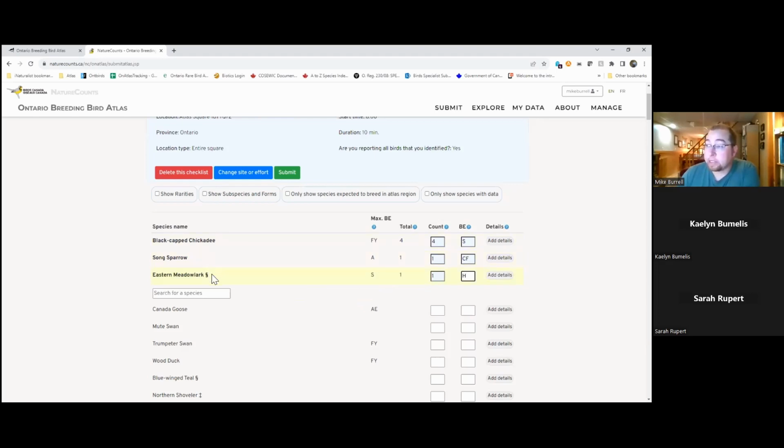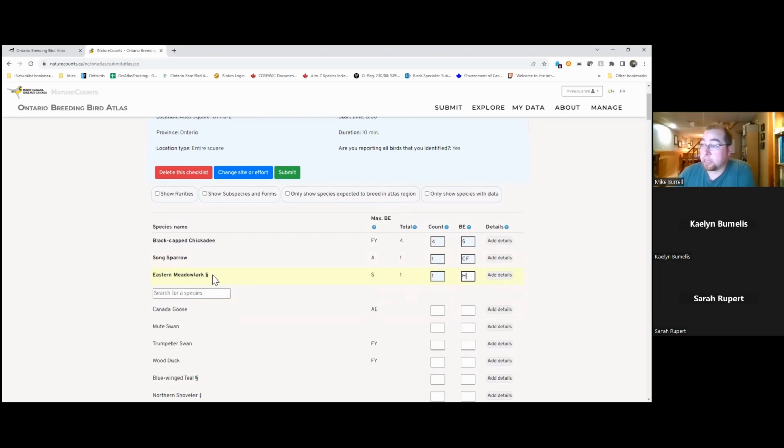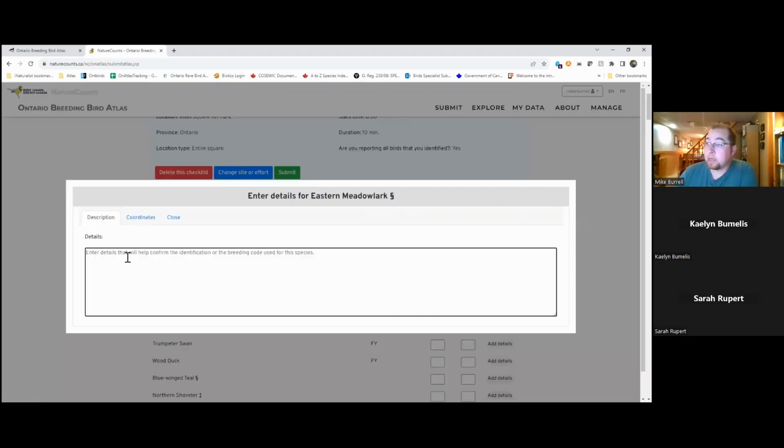The other thing to pay attention to here is we've got Eastern Meadowlark, which has the S, which is a species of interest. So it's a species that you might want to add some extra details for. If you want to add details, you click the little add details box. This is where you can write some notes. If you took some photos or made a video or audio, and you're going to put those in a linked eBird checklist, then you can put in here something along those lines that you have photo documentation. It'll be in the eBird checklist.